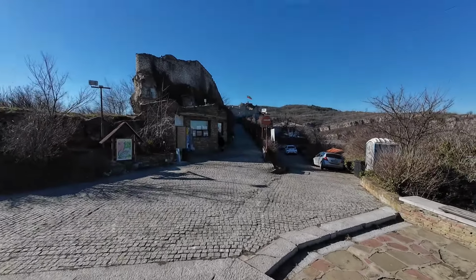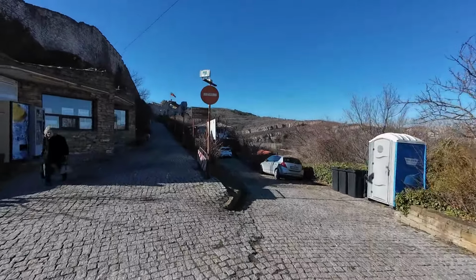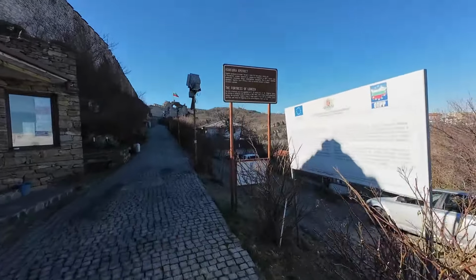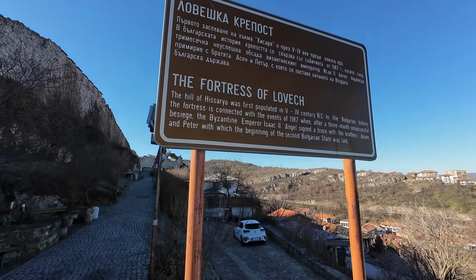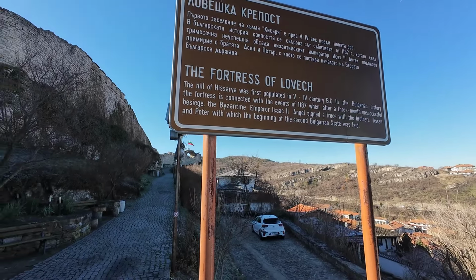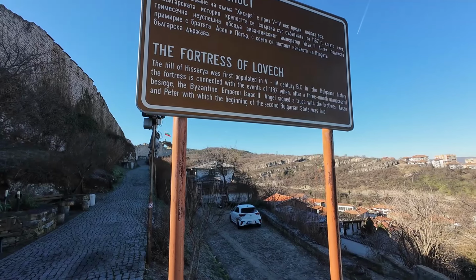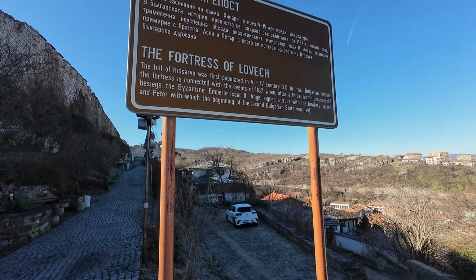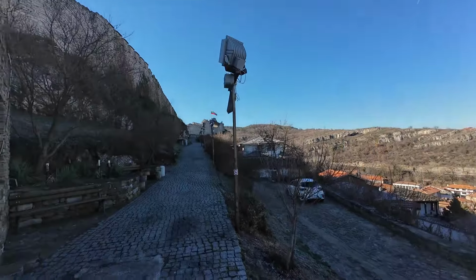But let's get now into the fortress. I do not know whether you need to pay. I see a sign over here, which we could take a look at to see what it says about the fortress. The fortress of Lovech, on the hill of Hisaria, was first populated between the 5th and 4th century BC. In Bulgarian history, the fortress is connected with the events of 1187, when after a 3-month unsuccessful siege, the Byzantine Emperor Isaac II Angel signed a truce with the brothers Asen and Peter, with which the beginning of the Second Bulgarian State was laid.